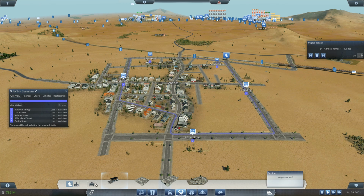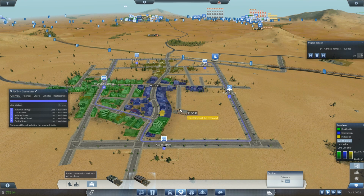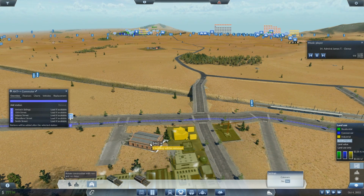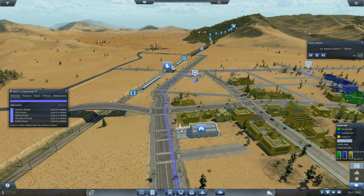But you were right. I should have done it. Where is my industrial district in this particular city? It is up here. So that is where we shall put our little tram depot. And we'll plop that down, and we will buy ourselves some trams for this particular line.